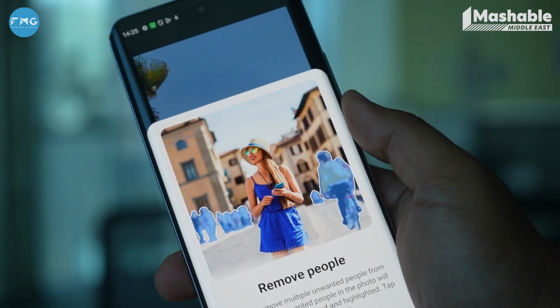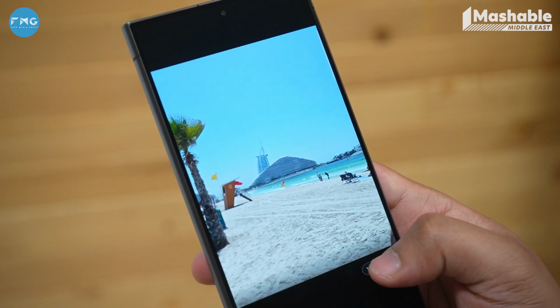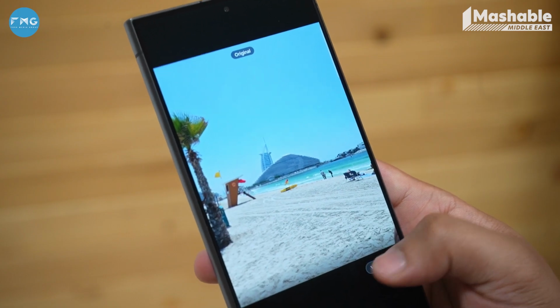The AI Eraser 2.0 automatically detects passersby in the frame and allows users to remove all of them with a single click. So you don't have to do it manually. And as of now, OPPO promises that this feature is available exclusively on their products. And what's even crazier is that the OPPO AI Eraser can recognize over 120 categories of objects. Now that includes people, pets, trees, flowers, phones, and buildings.